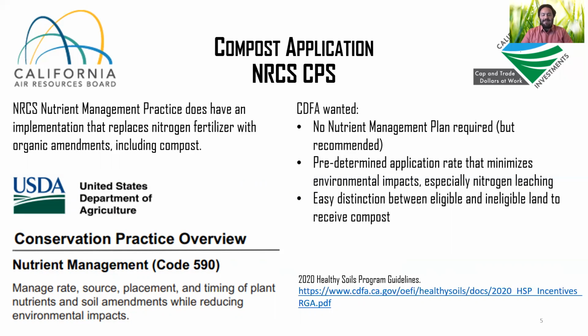While a nutrient management plan does earn extra points in the Healthy Soils application process, it is not a necessary step. Instead, the predetermined application rate for compost will limit the environmental impacts of compost application without a nutrient management plan. CDFA also made clear which areas are ineligible for compost application, including seasonal wetlands, serpentine soil types, conservation lands, lands dominated by native plants, and watersheds already impacted by nitrogen or phosphorus.